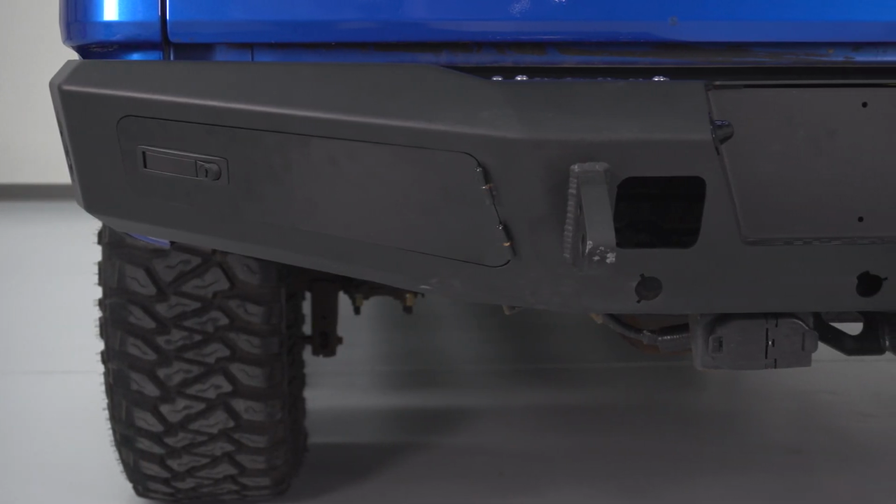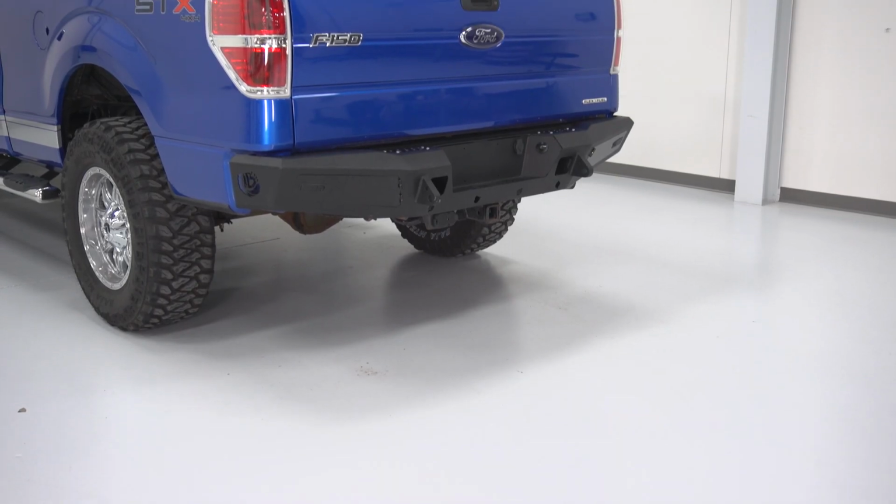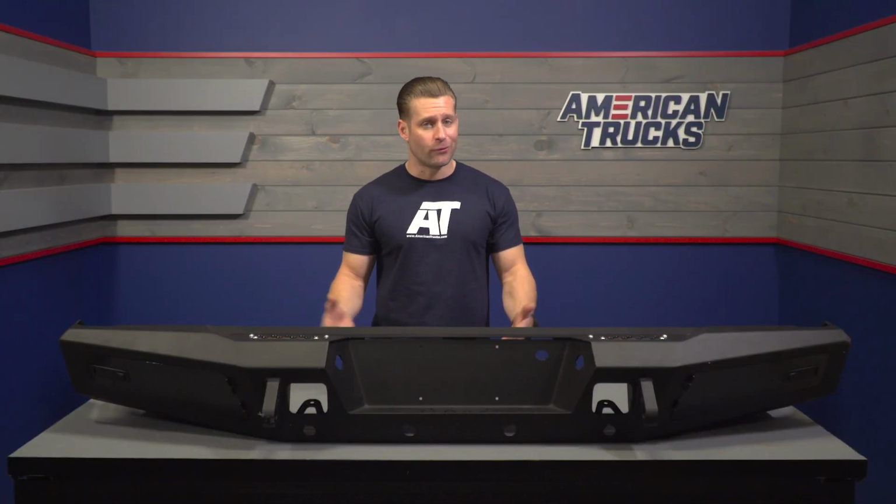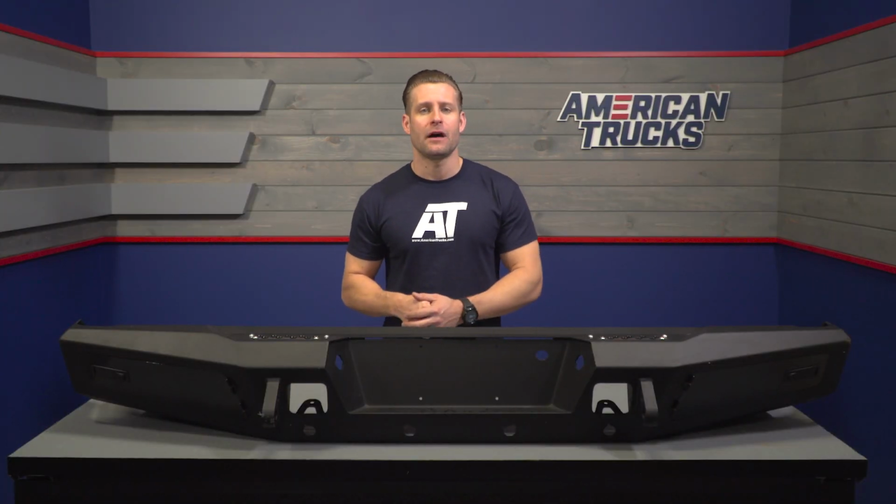Now, aside from the storage, you're also getting 2 cutouts for your favorite pair of cube lights right there, and honestly, they're gonna be very helpful on those dark nights or dark driveways. Listen guys, I have a set on my own rig, and I absolutely love them.